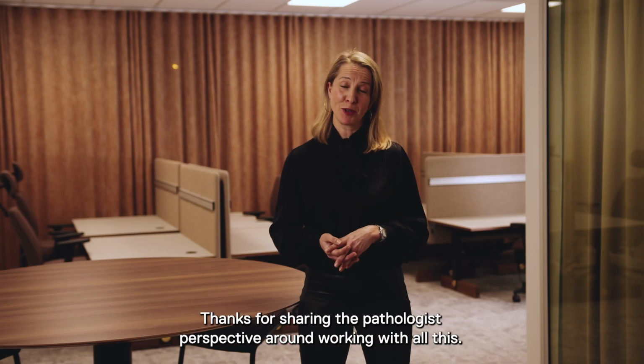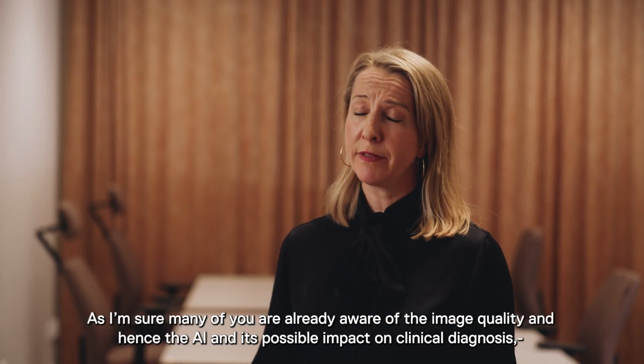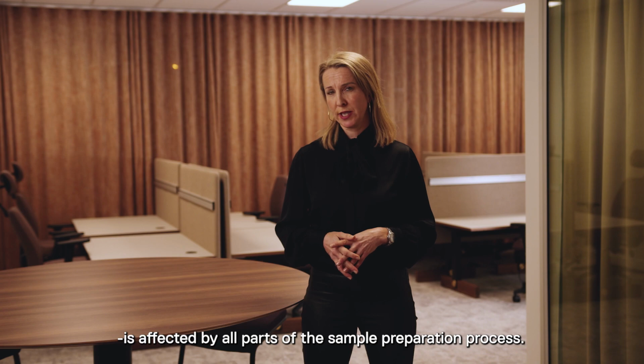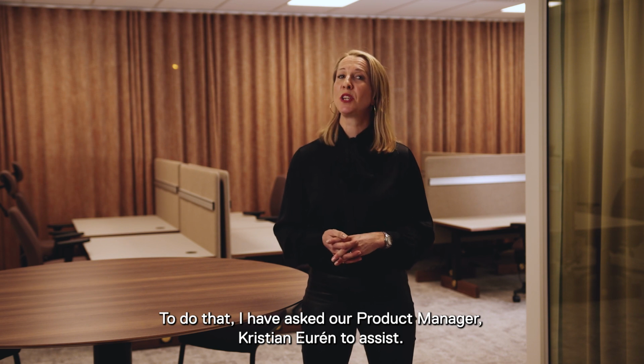Thanks, Klaus, for sharing the perspective of what a pathologist thinks about working with all of this. As I'm sure many of you are already aware of, the image quality, and hence the AI, is strongly affected by all steps of the sample preparation process. So let's take a closer look at that. To do that, I have asked our product manager, Christian Uren, to assist.